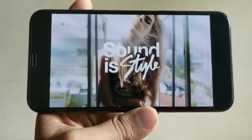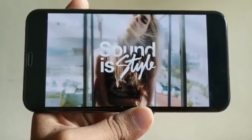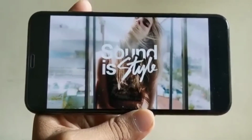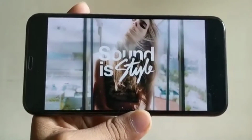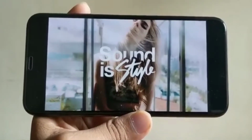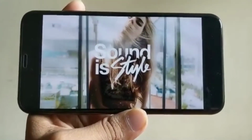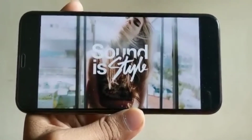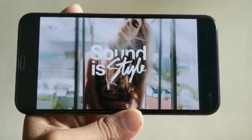Every single note and every single beat is crisp and clear. This almost feels like a live experience in front of me. Believe me, you do not need to be using your headphones on this phone to experience rich quality of audio like you would on any other smartphone. It provides an amazing experience via the speakers. The best on a smartphone right now.